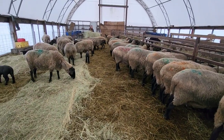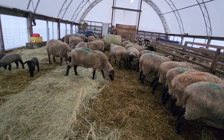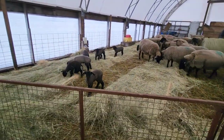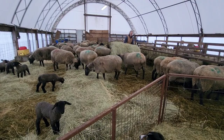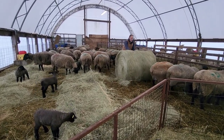You can always tell the Rideau ones because they're the ones with the really fine bones. And the only plus that we can see with a Rideau is that they do have multiple lambs, and they're quite vigorous. As far as being better mothers than Suffolks, I don't see it. Suffolks are equally as good mothers.